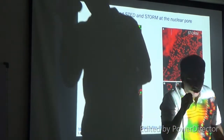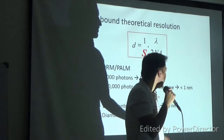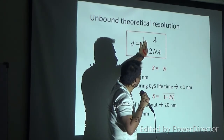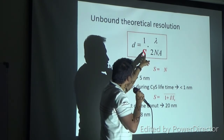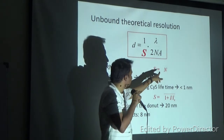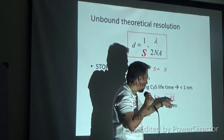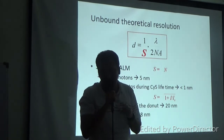So how far can we push the resolution? Again, we said that in the absence of anything, it is lambda by 2, the diffraction limited resolution of your light microscope. With the super resolution techniques, this will be modified by a factor of S, and that factor of S will be root over N for STORM, PALM kind of techniques, and root over 1 plus I by IS for STED, IS being the intensity required to silence the fluorophores.